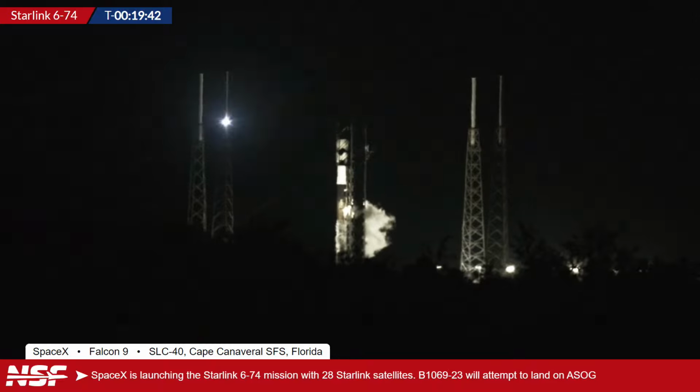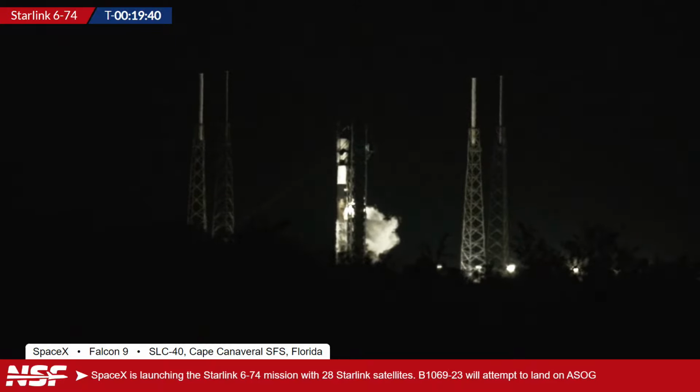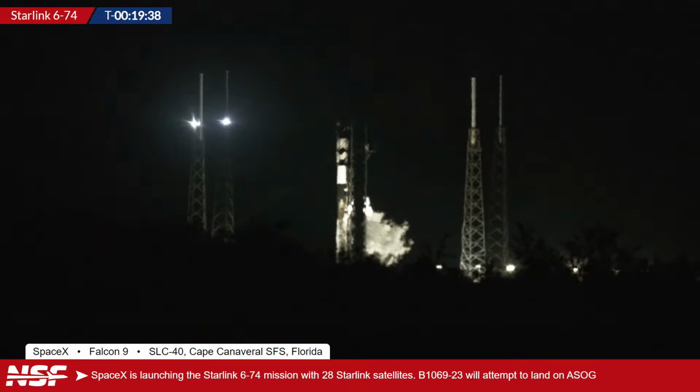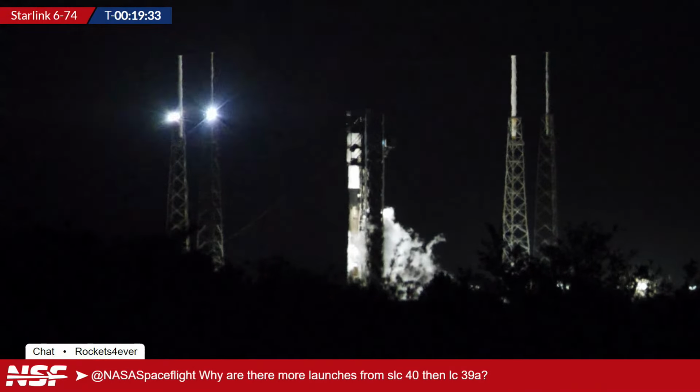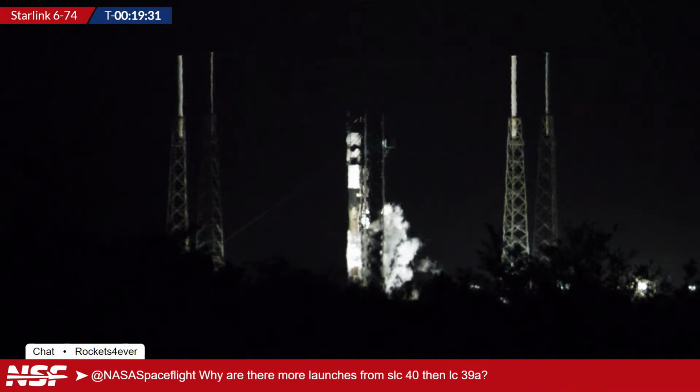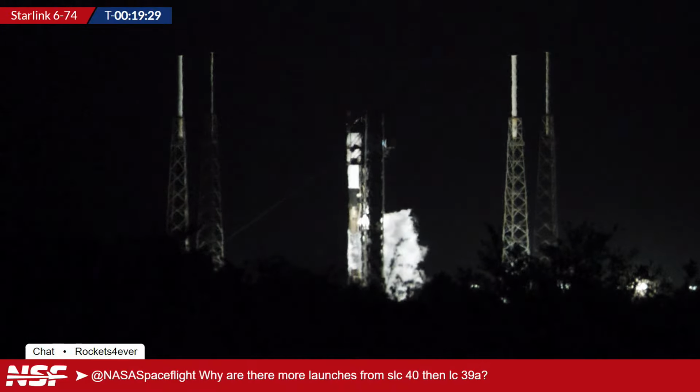Question here from Rockets Forever saying, why are there more launches from Slick 40 than 39A? Who do you want to take that one? Max, you want to take this one?